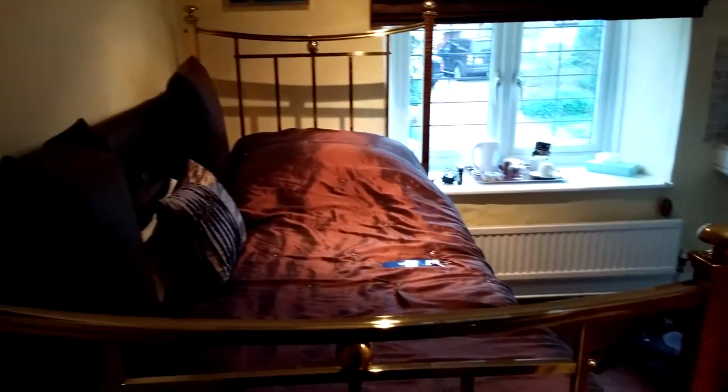All right, so now going to the hotel, but first I need to figure out how to get out of here. I don't want to do another 6 laps. Okay, so this is my hotel room, and it's in a quirky converted pub, and it's like all topsy-turvy. The floors aren't even, but it's very, very cute.